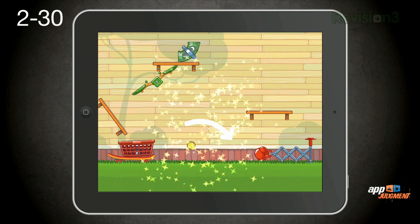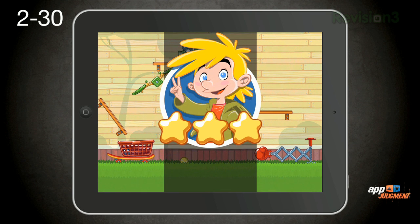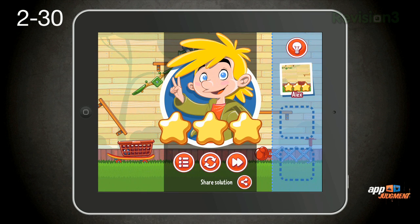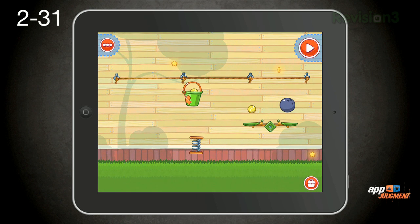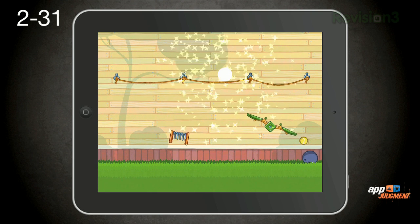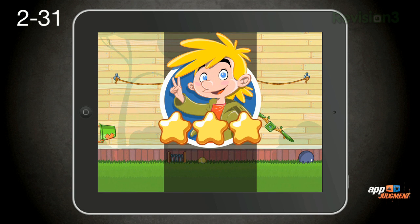2-30, you get a little bit creative with the seesaw and shelf there to get the tennis ball to bounce off the button and get the seesaw to collect that star under that shelf. This one was really difficult. Kind of have to have the bucket sort of launch up and to the right. That might take you a while to figure out, but if you copy my positioning there with the spring, the bucket will fly up.